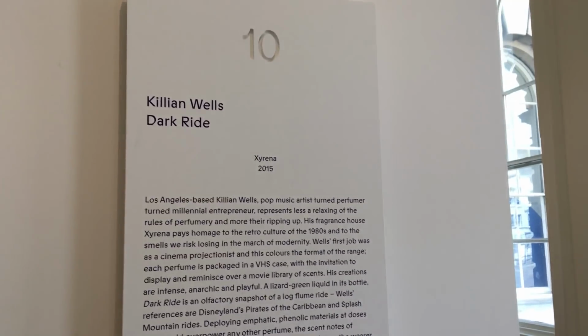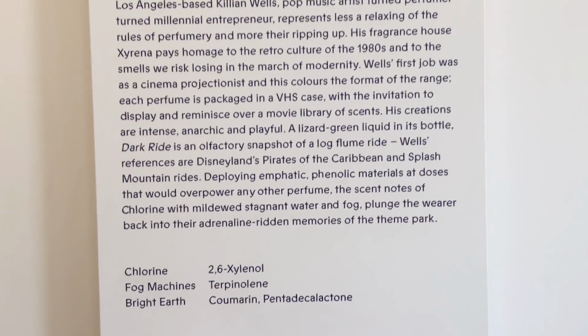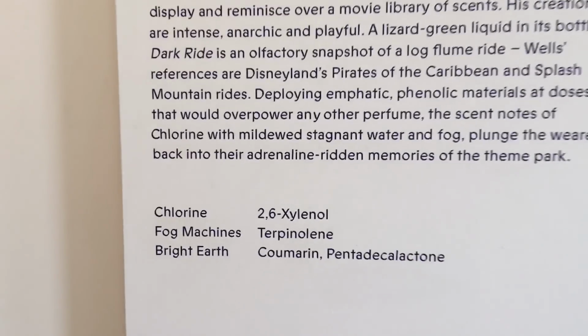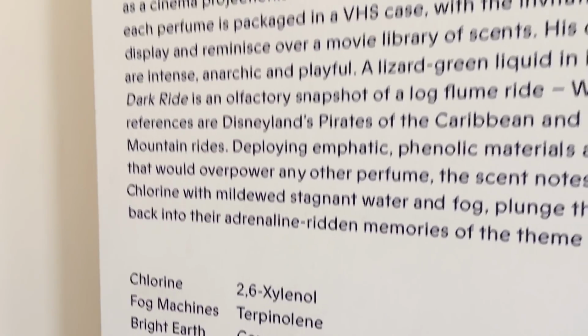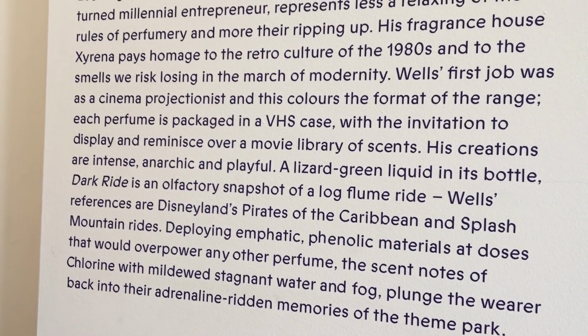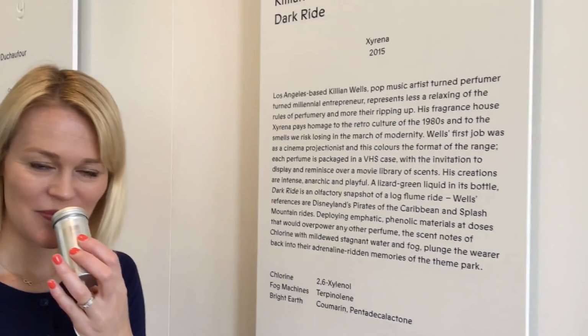And then lastly, number 10, Dark Ride. Now, I'm not going to lie, this was difficult. Makes me feel a bit sick. But yeah, it's not very palatable to me. No, I don't think so either.